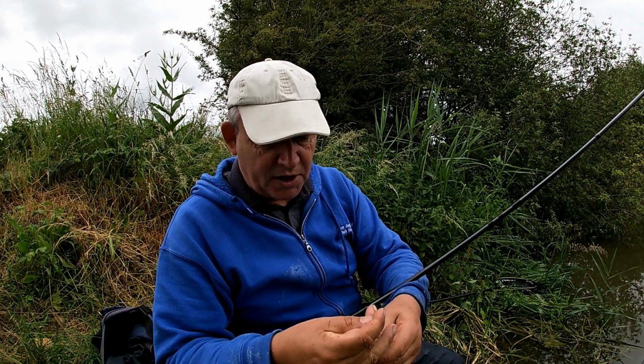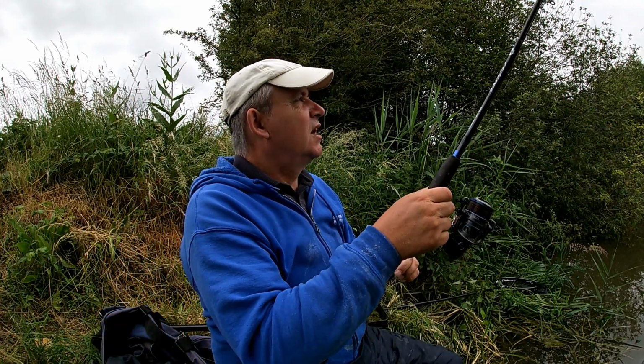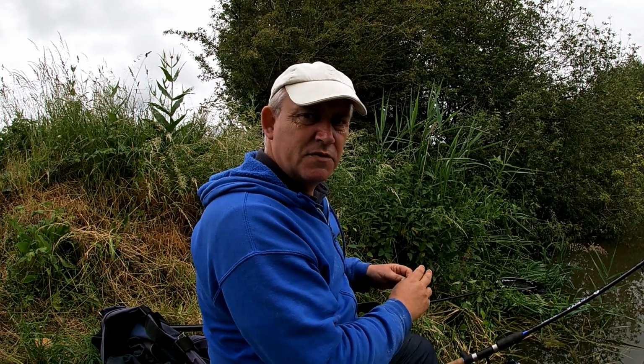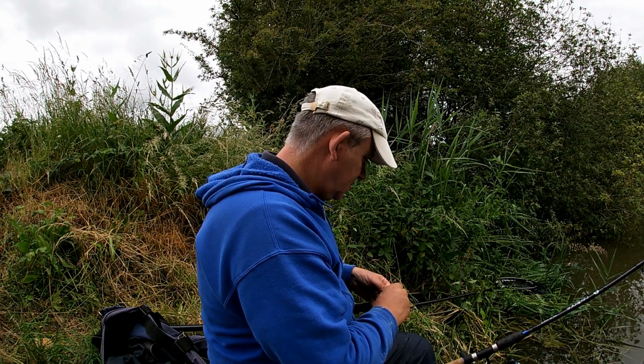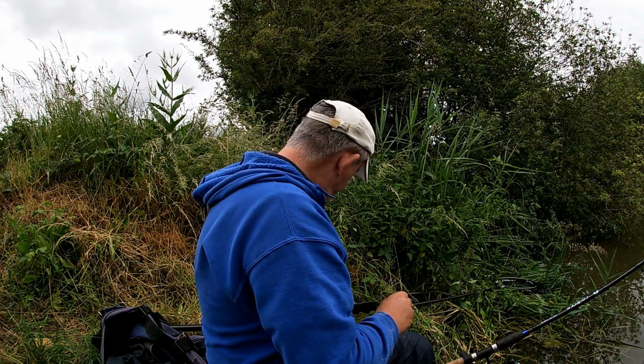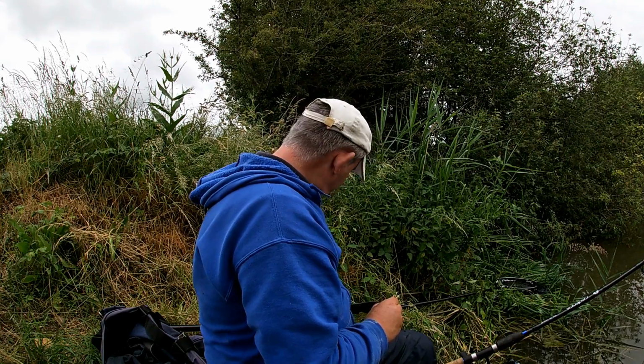Generally the best way to fish when there's a bit of flow on the water, fishing with the rod up in the air. That's it, watching for the drop back bites. Anyway, that's what we're doing, that's how we're doing it, and that's the gear we're using. So if that helps you, great.